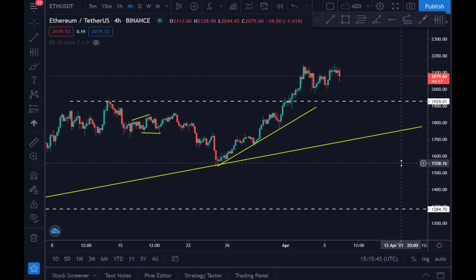So as Bitcoin makes that drop that is coming now, because Bitcoin is going to drop very aggressively very soon, in the next few hours, so definitely Ethereum will do something like this before we start going up again. All right, so that's just what it has got to do.